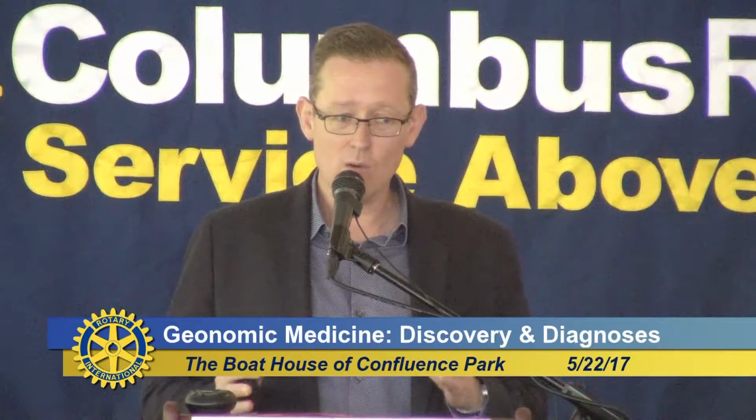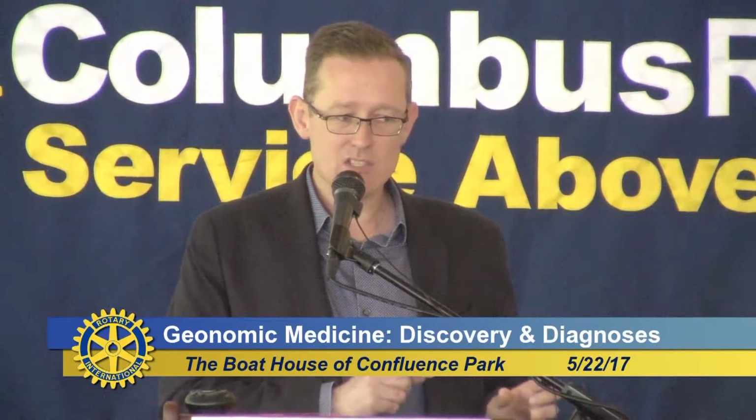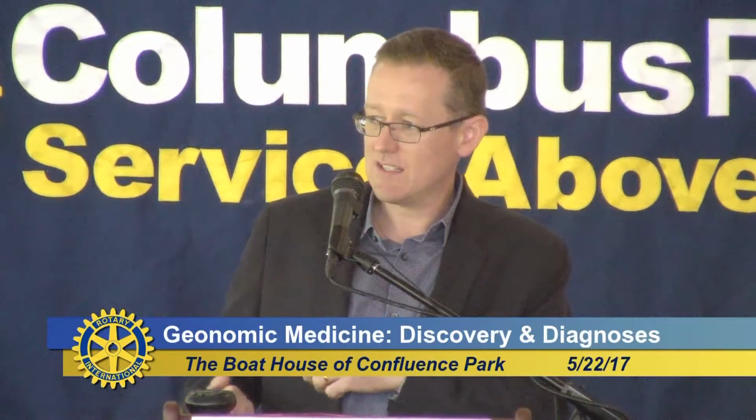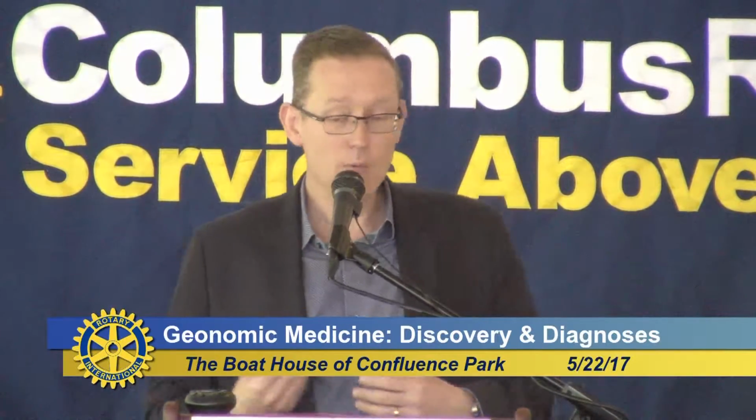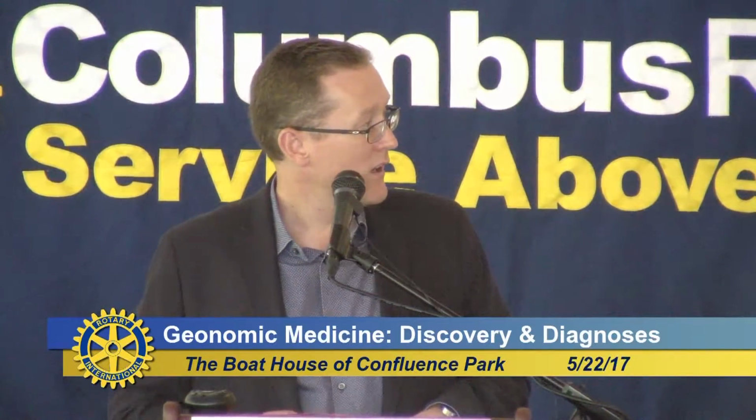So in sequencing the whole family, we could look and say, what is it that the children with the disease have in their genome that the kids that don't have the disease don't have? And we were able to find a new gene that we believe plays a role in early development of the heart as a result of this sequencing.